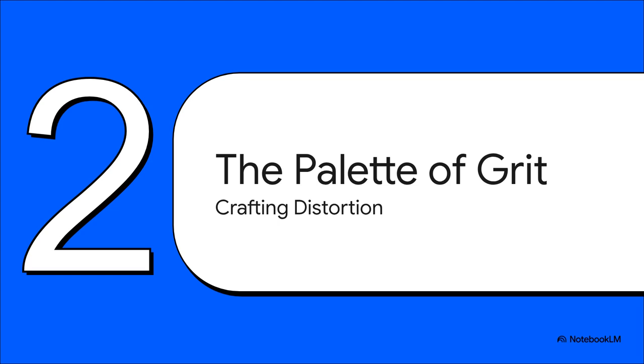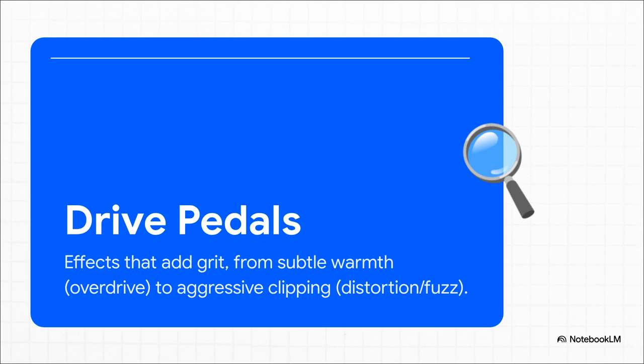All right, moving up the pyramid. Now we're talking about texture. This is his palette of grit, all the distortion, overdrive, and fuzz pedals he uses to color his sound. See, for Koga, a drive pedal isn't just an on-off switch for heavy. No way! He's got a whole arsenal of them, and each one is for creating a specific layer or texture. It's like he has a different voice you can call on for any part of any song.